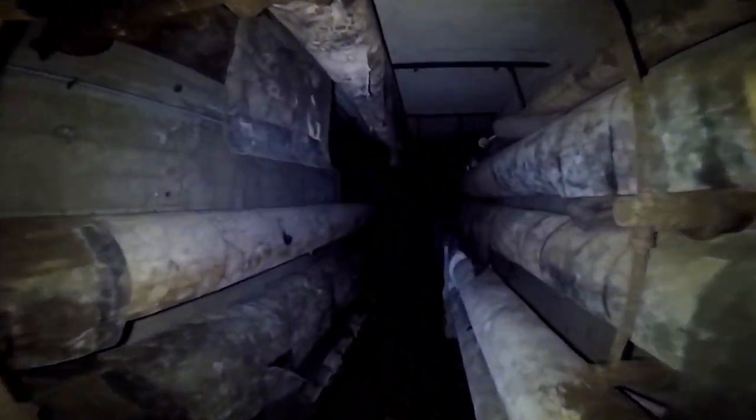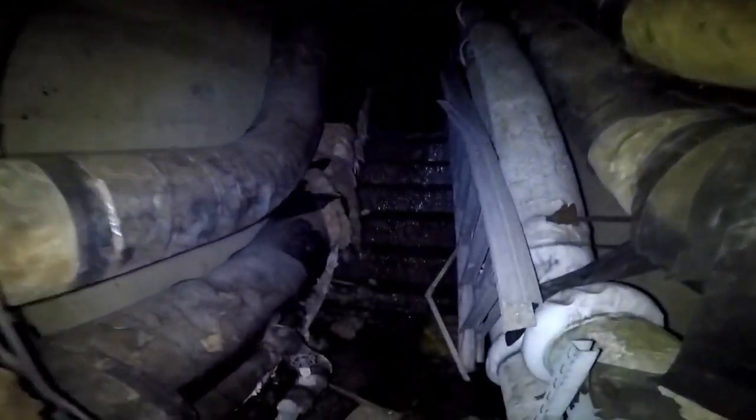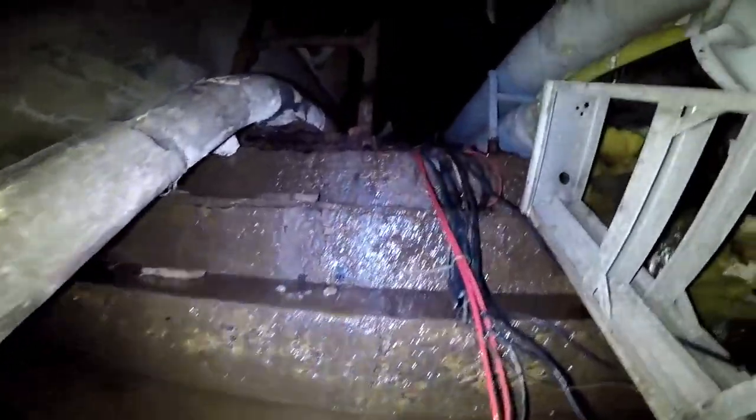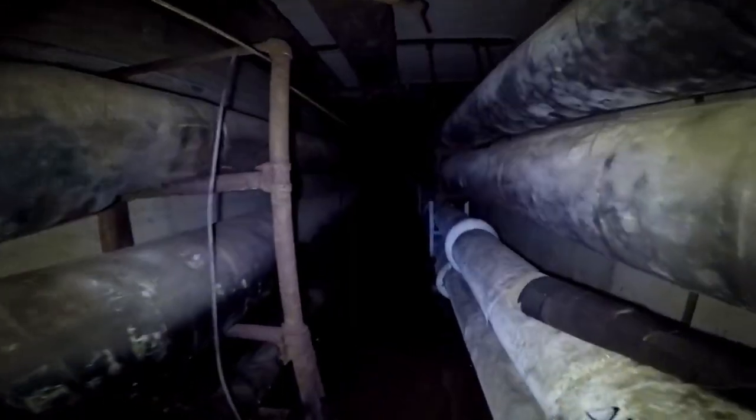Here we are in the tunnels. Water coming down the stairs. Oh wow. Be careful. Hopefully it's not slippery. Oh my god. We wouldn't be able to do this if it was colder. I know. It would be probably icy. Yep.